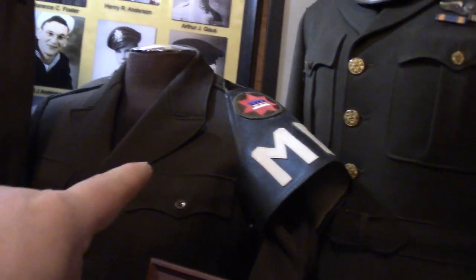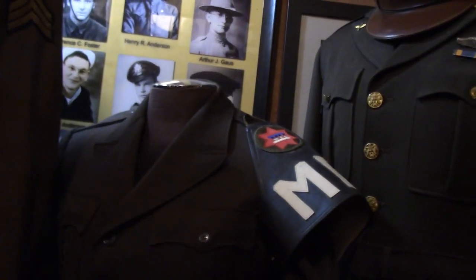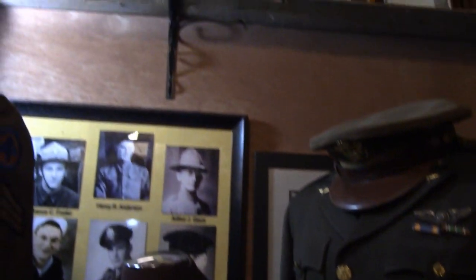These are all people who have fought for our country. I got a bachelor's at 56. We need to thank them for their service. That's an MP uniform. Did you really? What'd you get your degree in? Family life. Look at all the old pictures.